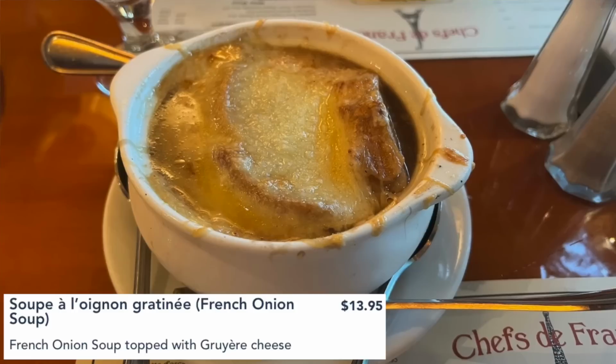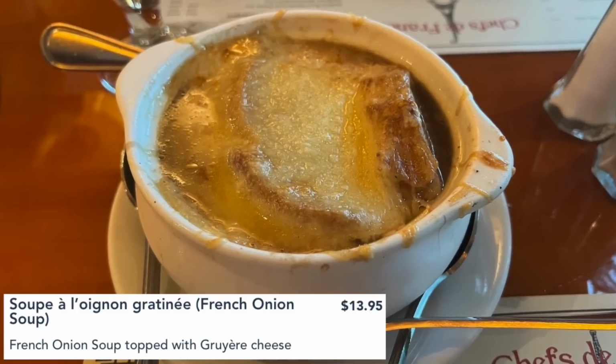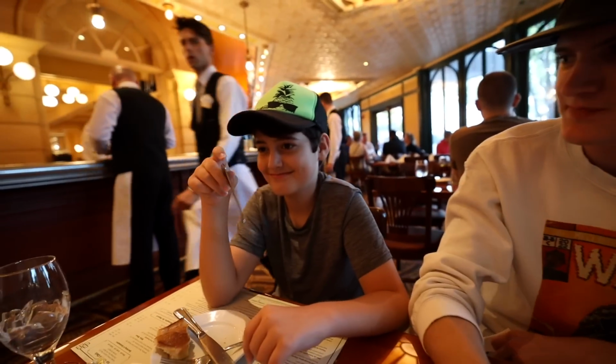Gotta get some cheese on there. The cheese is great and melty on top. Ironically, the broth is a little thin for me. It's not as rich as other French onion soups I've had. It's a little more watery than I would like to see. But the cheese is good on top. I tend to agree with you on that one. I would like the broth to be richer. Are you gonna try the escargot?